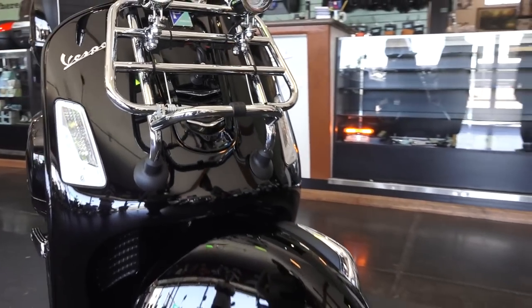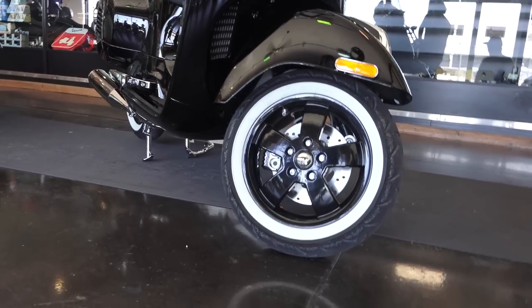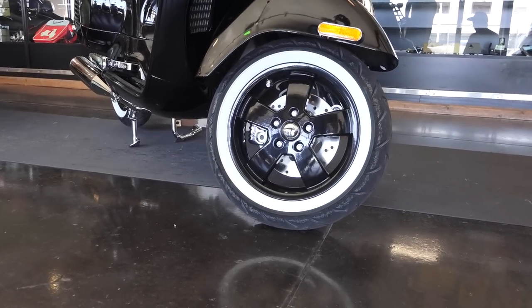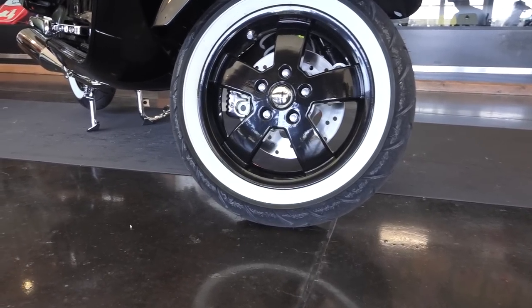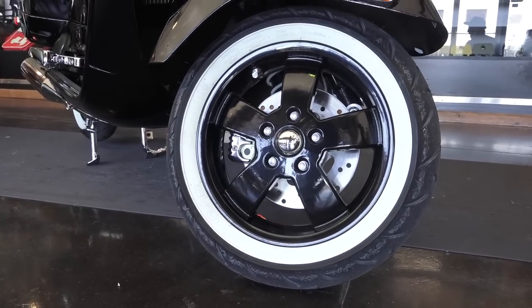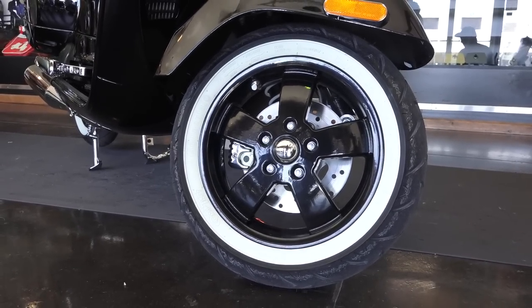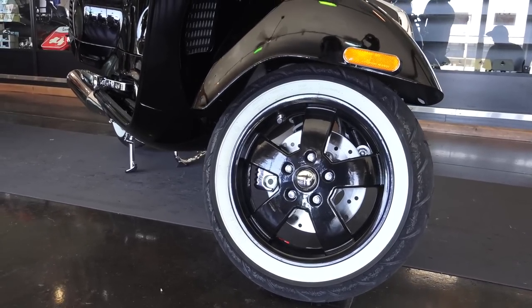Going a little bit lower, you can see the most stellar part of it is the white wall tires, which complement the black and chrome very well. Sometimes white walls don't work so well on other color combinations. You wouldn't want to put white walls on something really flashy and colorful, but some people might. It's just my personal preference.